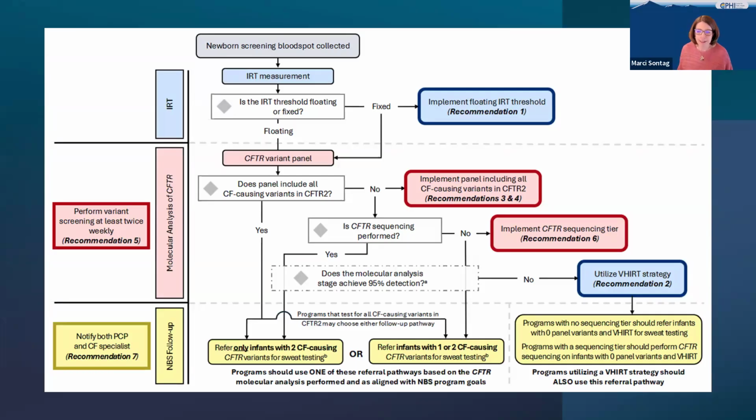The cystic fibrosis guidelines cover all aspects of CF, starting at the top with the IRT measurement. The outlined boxes are those that are really focused on the recommendations themselves. So starting with the IRT, looking at the CFTR variant panel testing and sequencing, and then down at the bottom, we have the notification of the PCP and specialist. It is that recommendation at the bottom left that we're going to be focusing on today, the communication with the PCP and specialist. But as I said earlier, all of these activities will be covered through various different webinars as we move forward throughout the rest of 2025 and through our CF Learning Collaboratives.